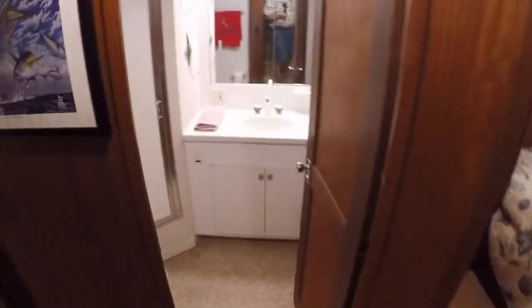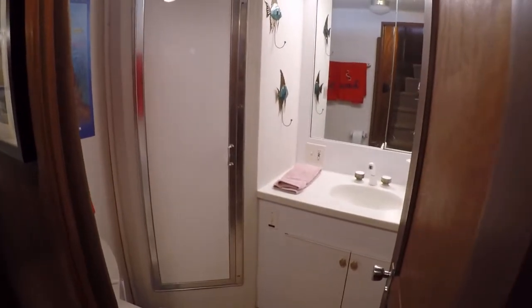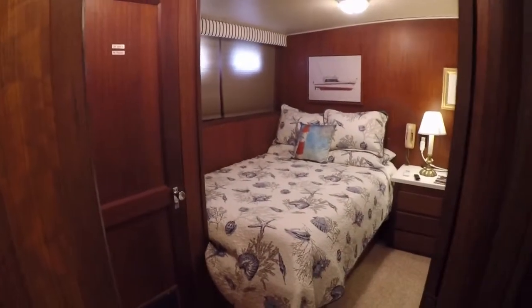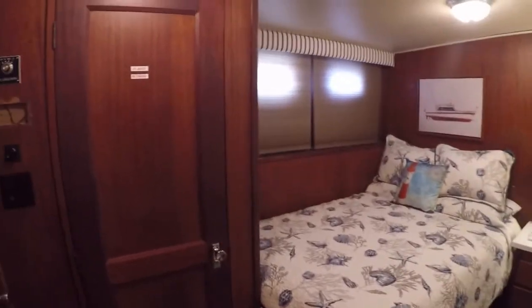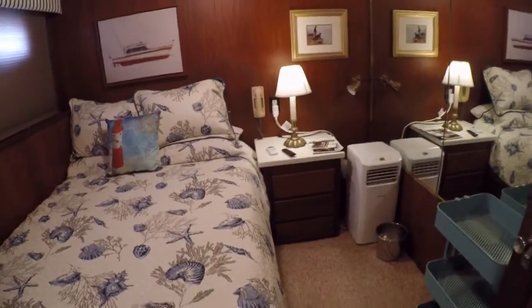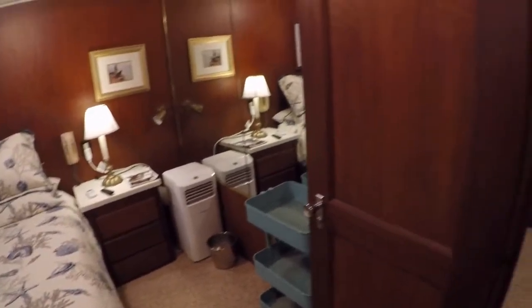So we first come down the stairs, and there's the guest head, full-length shower. And around here, we're going to come into what I call the Startide Suite. You can possibly guess why. It's a full-size bed, full closets, drawers underneath.